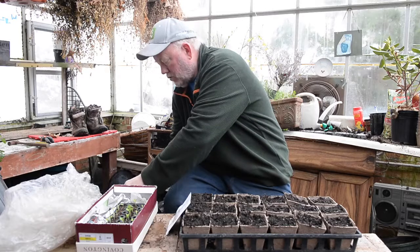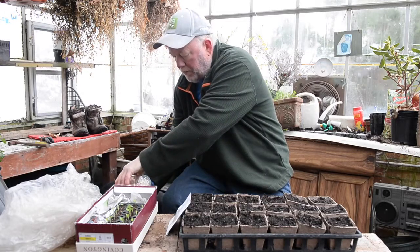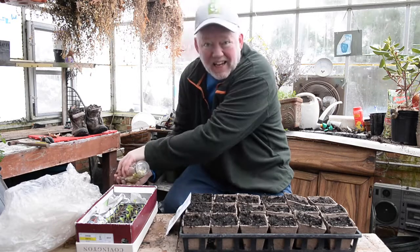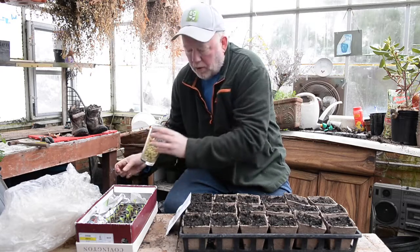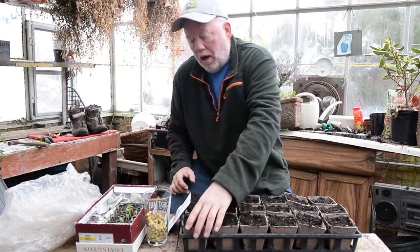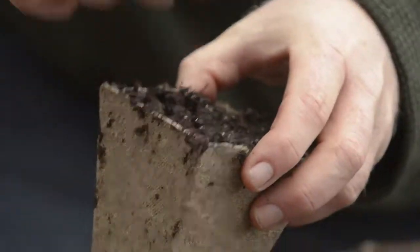And I'm just going to pour out some water. Now what we've got here are something called peat pots, and they're made out of fiber because peas do not like to be transplanted. And so when these sprout and are ready for the garden, which will be just really in about a week, the whole pot will go in the ground so they don't get transplanted. We don't pull them out.